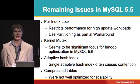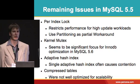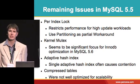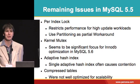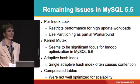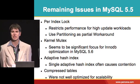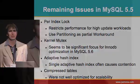A lot of people don't really see this problem. If you are having many tables, so you don't have one table which gets a lot of contention, you wouldn't see this as a problem. You can also use partitioning to work around this. It works for some workloads. It doesn't work for others, right? If you're doing lookups for a lot of secondary keys, which cannot be partitioned easily, then you can lose a lot of CPU time by having a large amount of partitions.